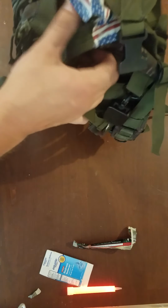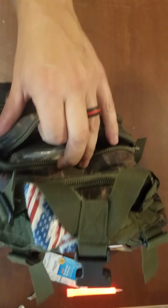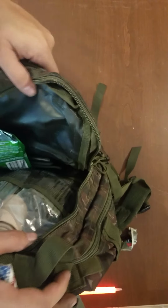This bag itself is just your standard one. You can get them at a surplus store for about 30 to 40 bucks. Some people use them as bug out bags. I just don't use it because I feel like it's a little small for myself.